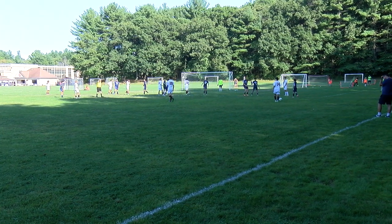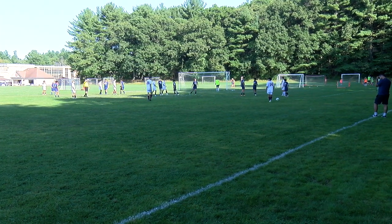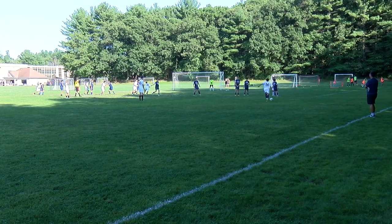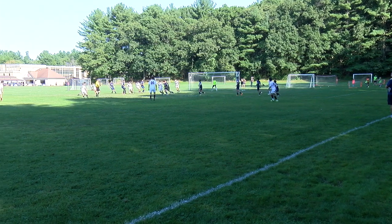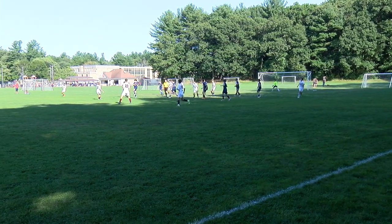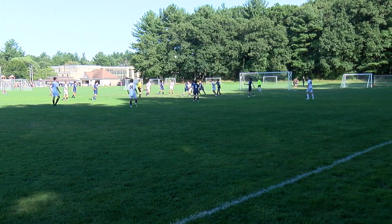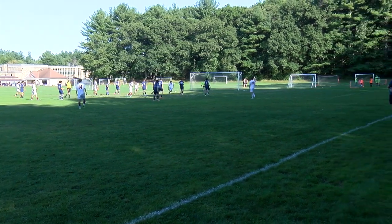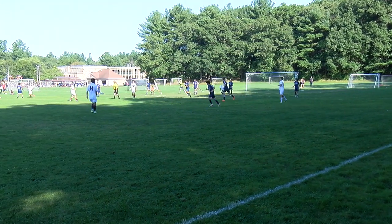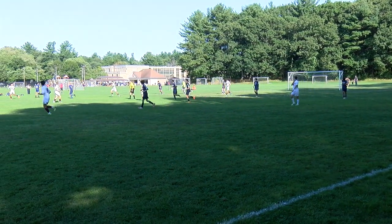So here we are, Julian taking the kick at the elbow. Looks to send a ball in. He does. And it turns into a scrap for the ball. A little bit of a scrum here. Ronan Howard swings his leg through. Gets a shot on net. Good effort. Now they turn and defend.